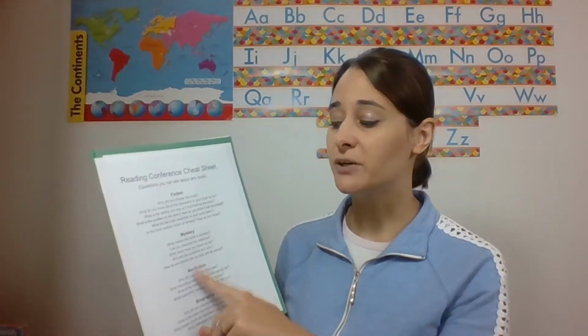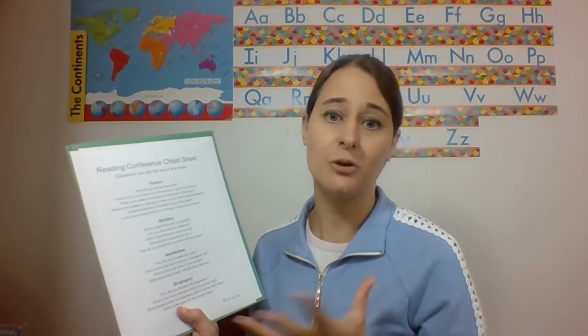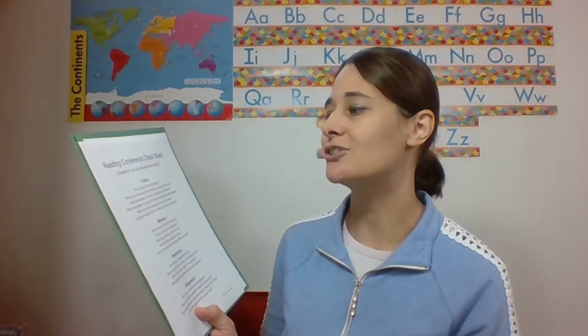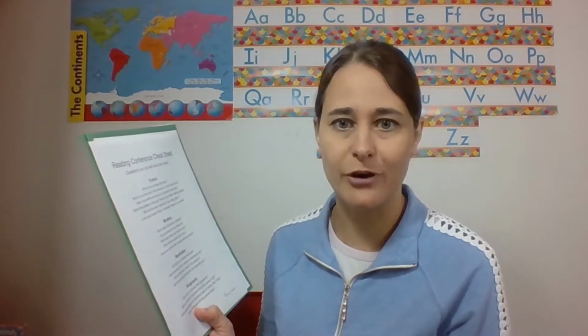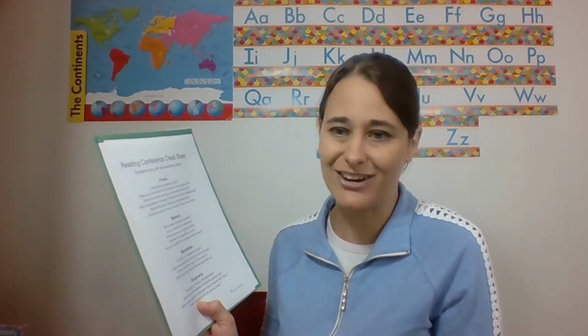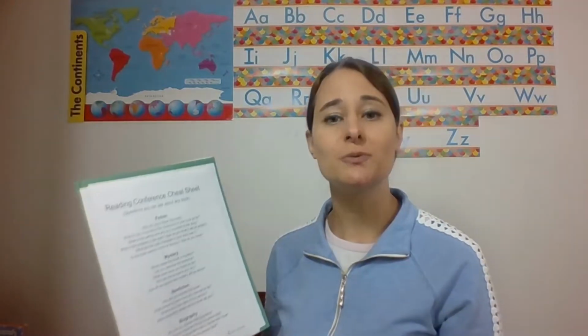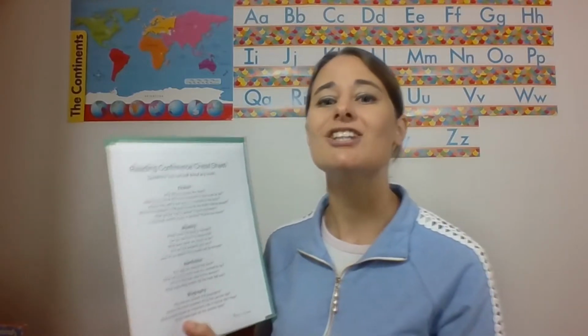Luckily, genres of books have a lot of similarities in them. So what I did is I broke it down by genre: fiction, mystery, nonfiction, biography, and I just jotted down a few questions that really have to go along with that type of book, so that in any fiction book, you can ask students, what do you know about the characters in the book so far? Because every fiction book has characters. Or what did the main character in your story learn? Usually there's some kind of learning, some kind of theme going through the books, so we can ask them that as well.